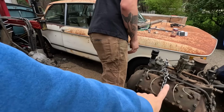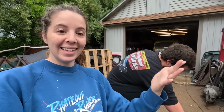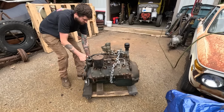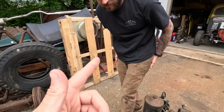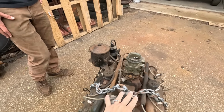All right, guys, we made it back home. Flathead is in, in tow, in the driveway. Look at that muscle. So I was just asking Trav if he wanted to give you guys a little ditty.